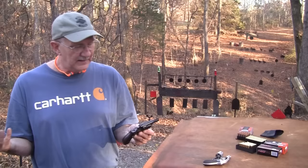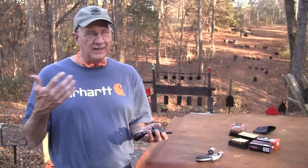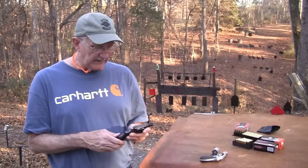38 Special catches a lot of flak, of course, for being a weak sister round, like 9mm, but we know it is very, very lethal. And five shots generally is plenty, so you can see the attraction.